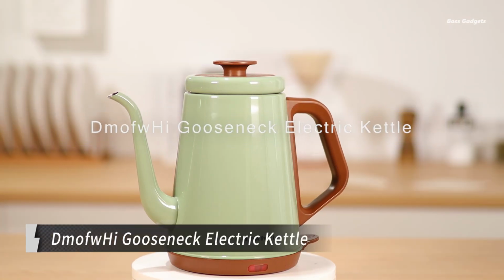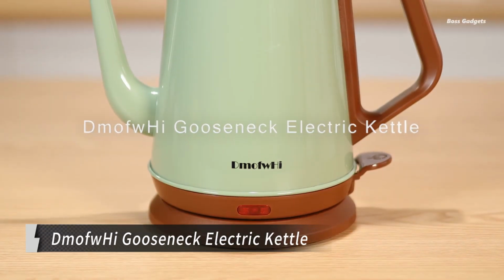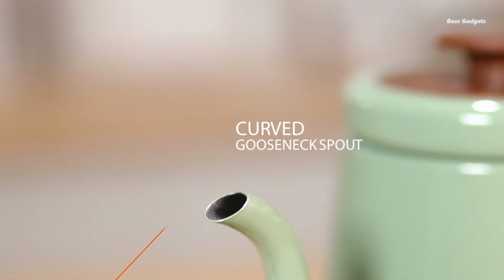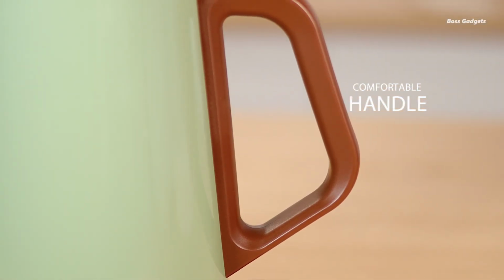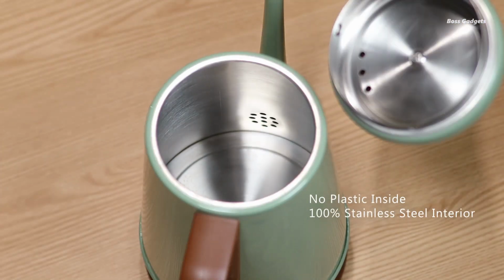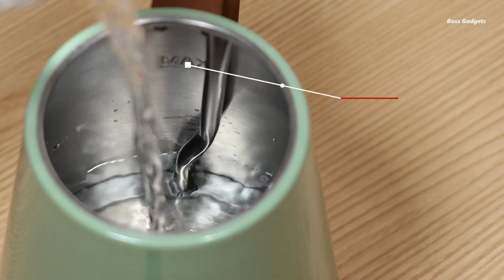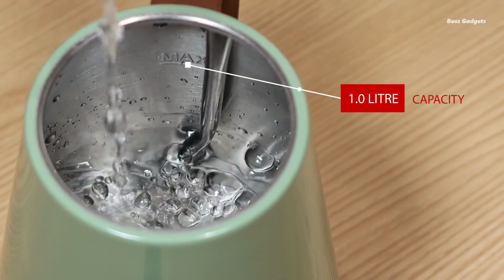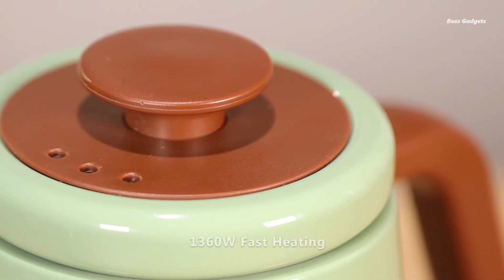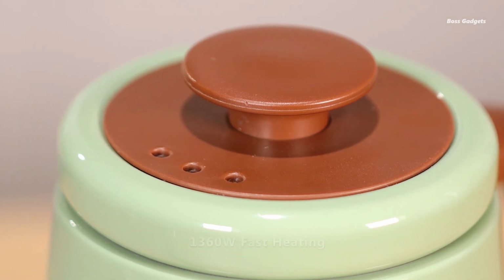Elevate your brewing experience with the DmofwHi Gooseneck electric kettle. This elegant kettle features a precision-designed gooseneck spout offering perfect control for pour-over coffee and tea. Crafted with a 304 stainless steel interior, this kettle ensures durability, excellent insulation, and pure chemical-free water. The BPA-free plastic handle and steam lid add to its safety features.